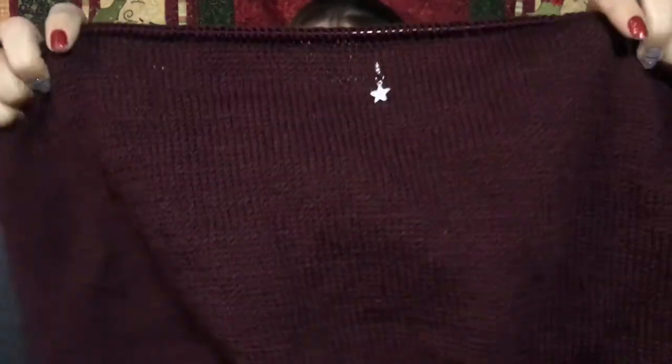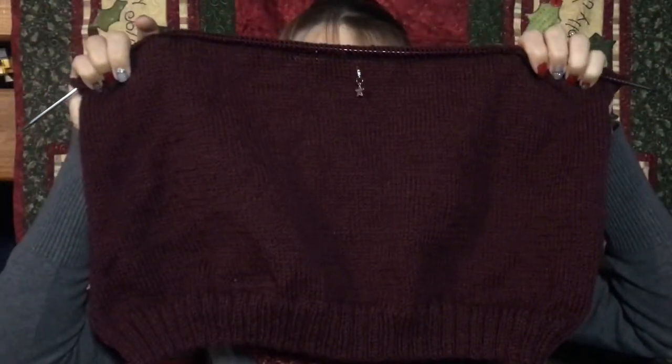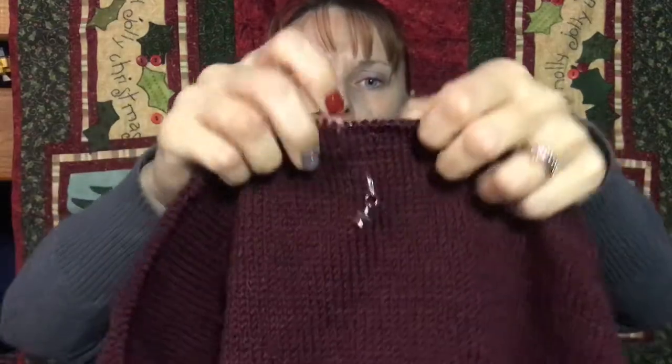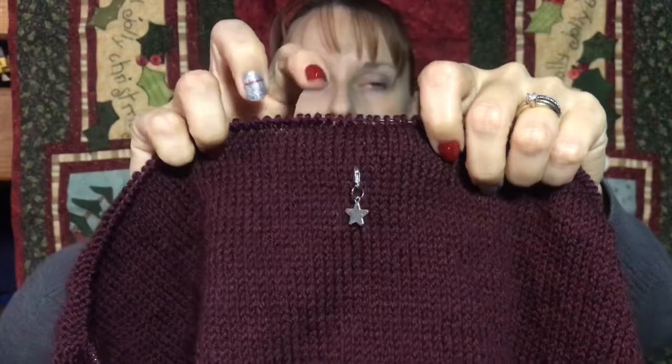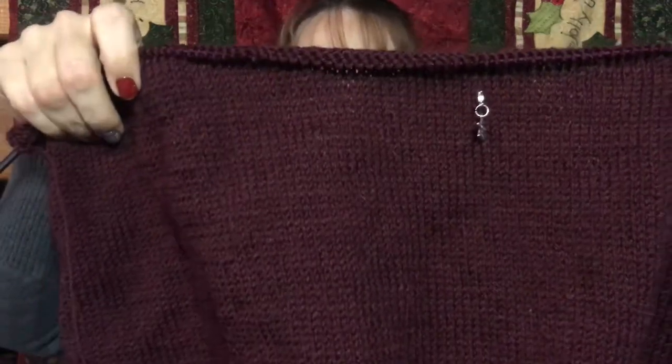So speaking of things I need to be doing, I was able to get a little more done on this today. This marker here tells me that from this marker I have 4 more inches until I start decreasing for the underarm and the slope up the shoulder, or for each side, I guess, up towards the shoulder. So there's that. It remains to be seen whether or not it will be finished in time.